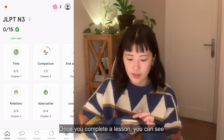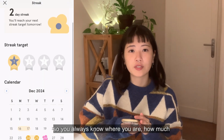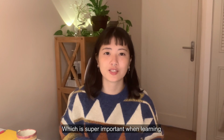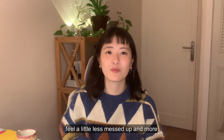Once you complete a lesson, you can see your progress like this, and you can also check your streak, so you always know where you are, how much you have done, and what you still need. Which is super important when learning Japanese because it's a long way, I know. But I'm sure Bunpo will make you feel a little less messed up and more hopeful.